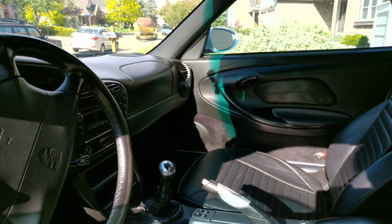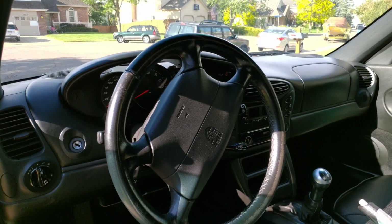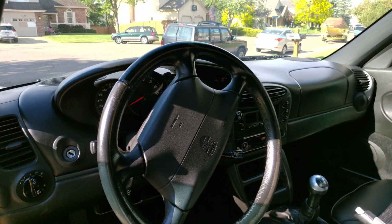Everybody that was in this prior to me getting here did a pretty good job of preserving it, so I appreciate that. All right, so why the Porsche Boxster?